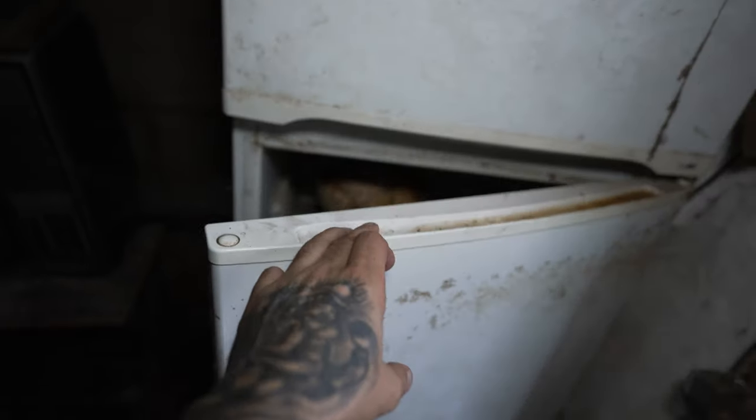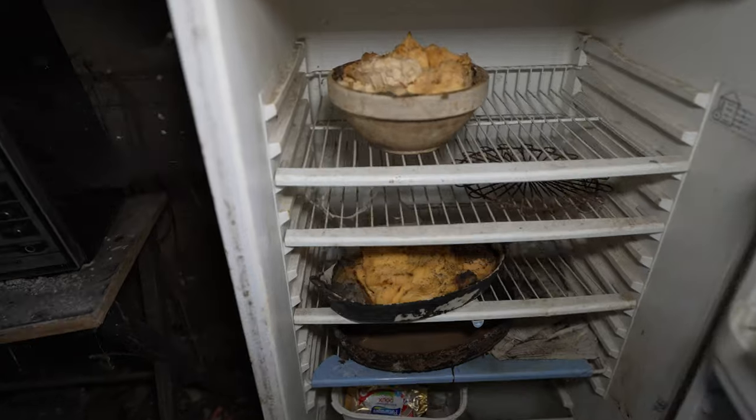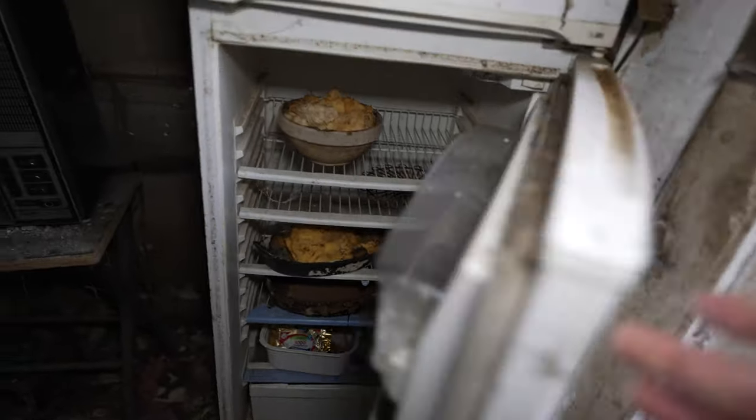Of course, we gotta break the Urbex rule of do not open the fridge. Oh, that is disgusting. That's why you don't open the fridges. Oh, that was so nasty.